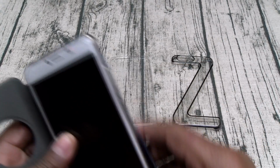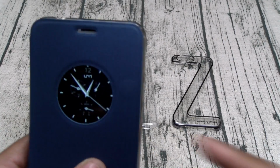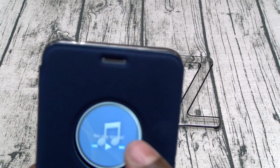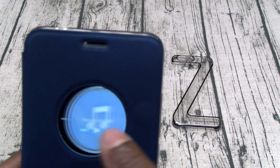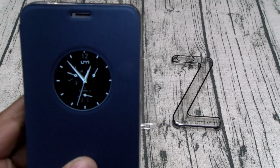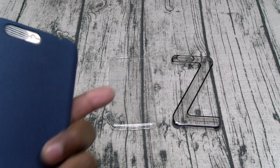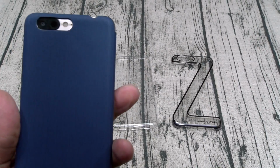Let's slap this on. And you do got the S window. Let's see if this activates by itself. Yep, activated by itself. All right, let's see if it's any functionality. Okay, you can play your songs. That's pretty cool. I don't got any music on here, but it activates by itself. All right, so this is the S-View case. Oh, look at that. Little Ume branding on it. Shout out to Ume for low prices. They're giving some quality stuff right here, though.